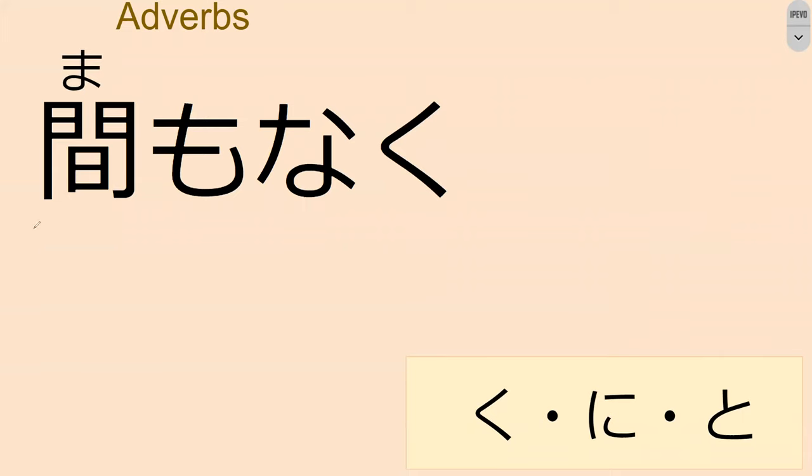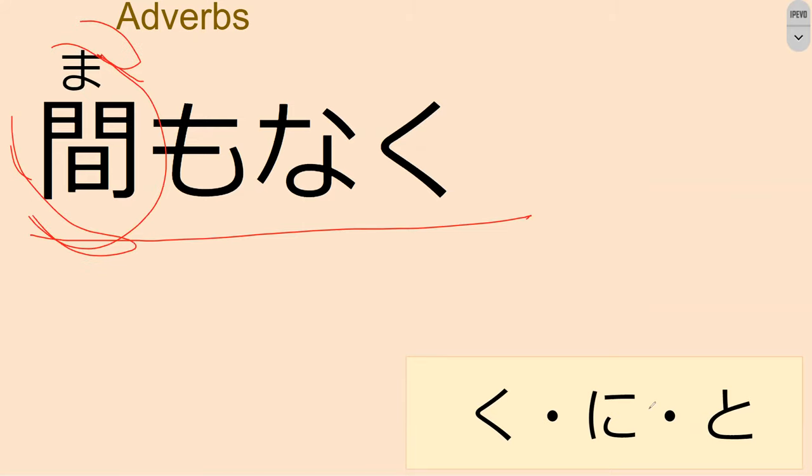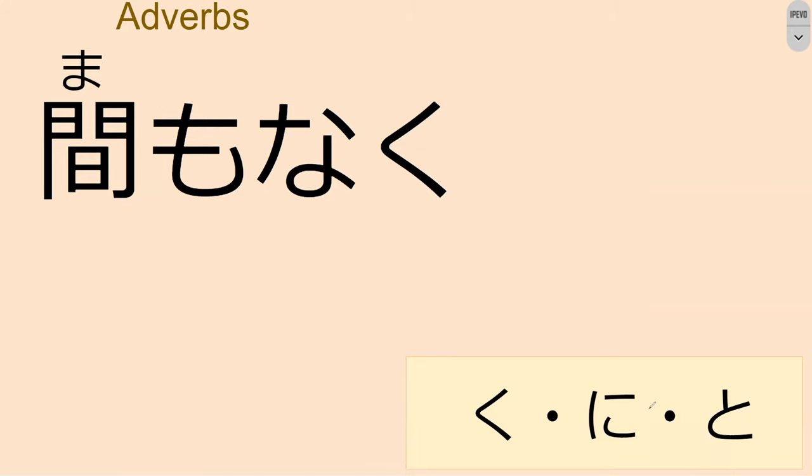Our next adverb is mamonaku. It comes from aida, like time. So basically it means to have no time, but it doesn't mean literally there is no time. It means super soon something's going to happen. You're going to run out of time, basically. You don't have any extra time. Mamonaku.